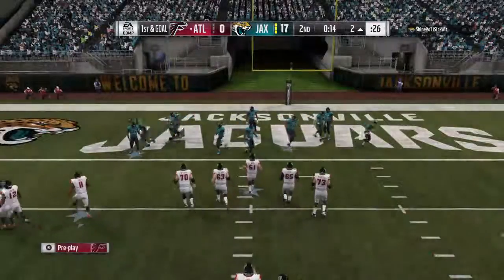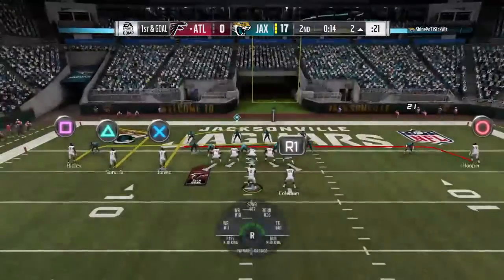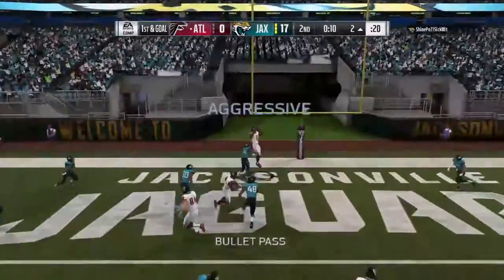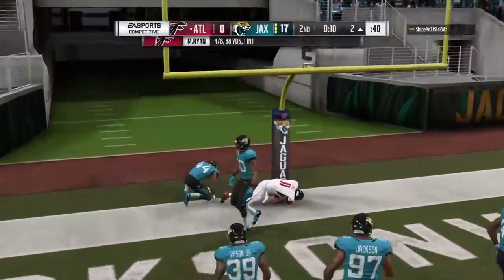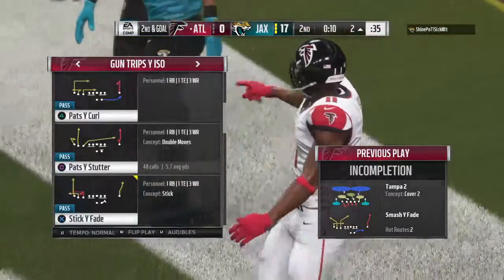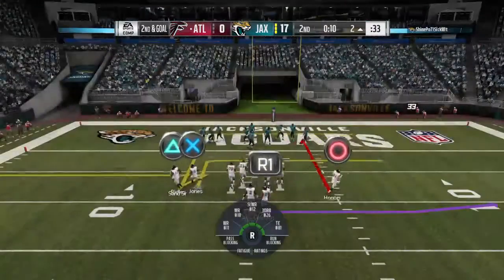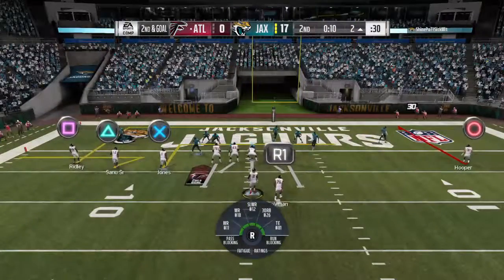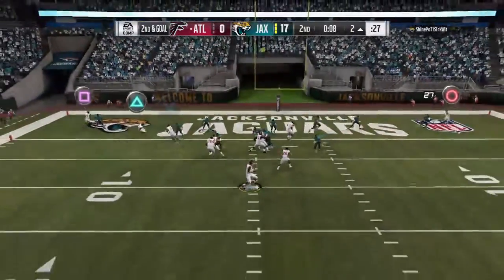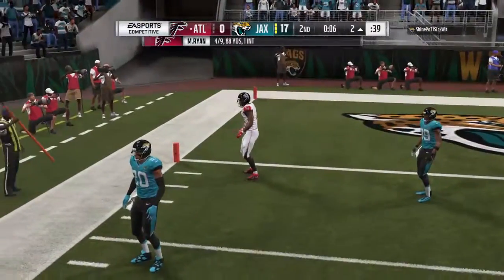This is first and goal and a golden chance to get a score back here before halftime. To throw again is Ryan. And that's incomplete. Clock stops with 10 seconds left. The Pro Bowl wideout Julio Jones is intended receiver. And that'll bring up second down. 12. Again, Ryan. And the hit jarred it loose. It's incomplete.